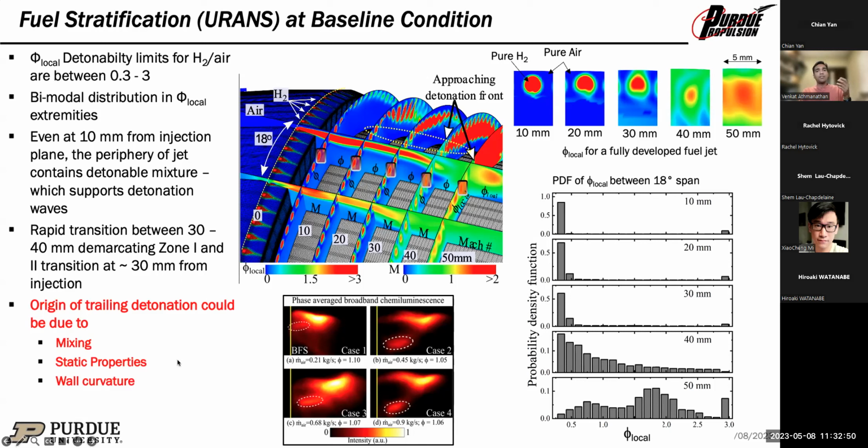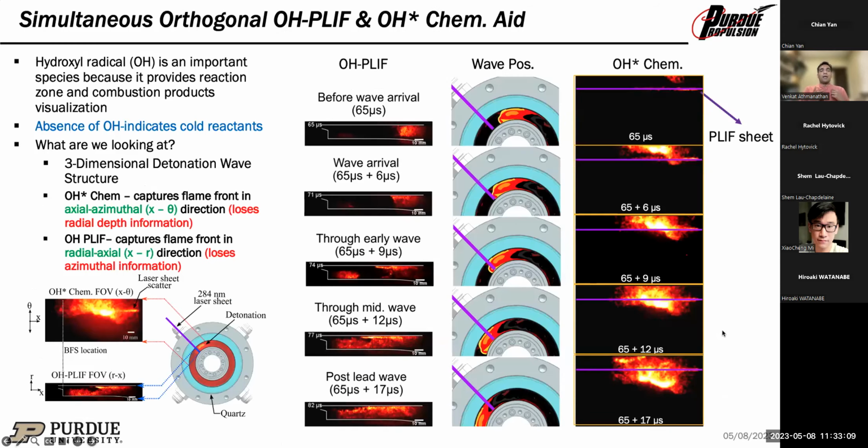And the last question that we have is, what about wall curvature? Because the wave actually sets off a trailing azimuthal combustion system, a trailing azimuthal shock wave. So is there a coupling between what was not burned and that shock wave? That is the next question we want to answer. In order to do that, we're going to jump into OH-PLIF and try to see what's happening here. Again, this slide is just an aid. We will actually look at this data in detail.